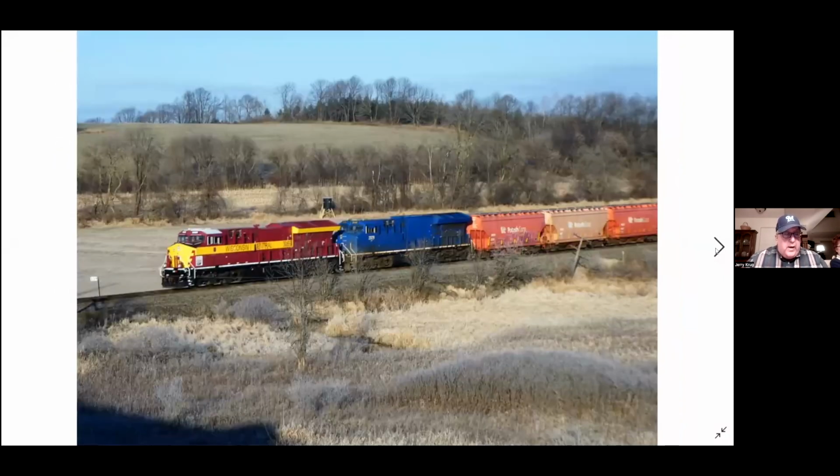Here's another one from Highway 28, which goes over the tracks. I'm thinking on the way to Mayville. This is a favorite place to shoot, but you got to know something's coming.